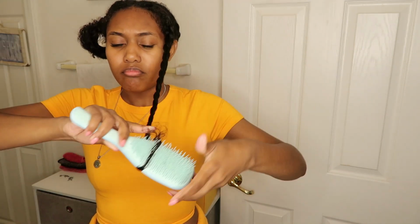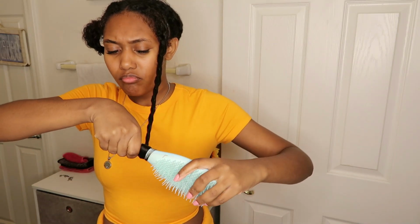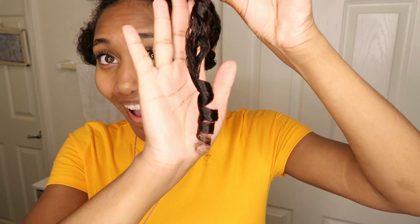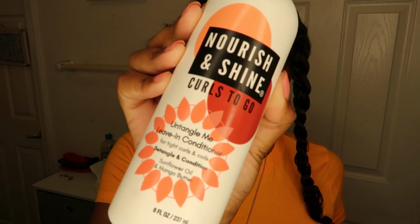I have curly to coily hair, so I'm using their products in a sense for my curls. And don't fight me, but doing your hair with these products for a wash and go is also amazing. Like, I could just use the leave-in conditioner and my hair will be absolutely incredible.